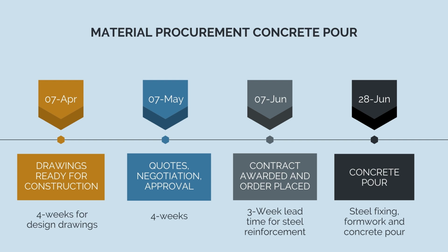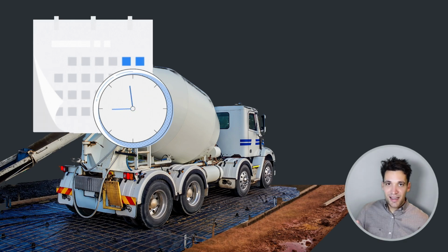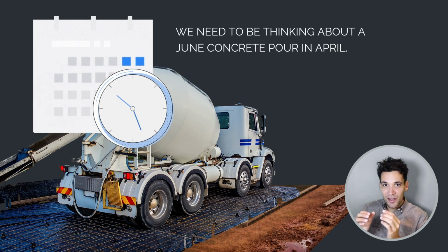So that's just one example of one chain, which is the procurement. You can begin to see how far ahead you need to be planning to ensure a concrete pour on the 28th of June isn't delayed. Depending on the project, these dates will change, but for the example of the concrete pour, you need to be thinking about a June concrete pour as far back as April.